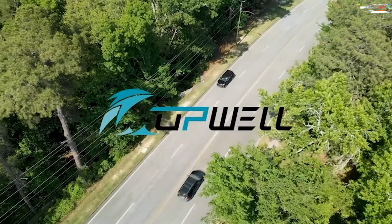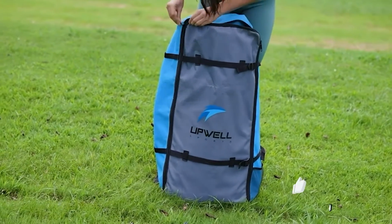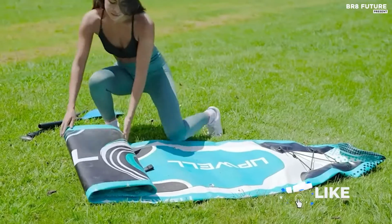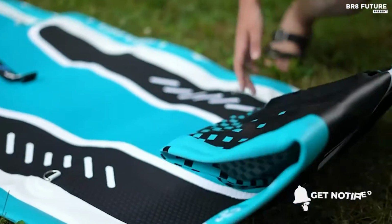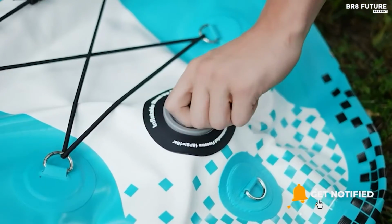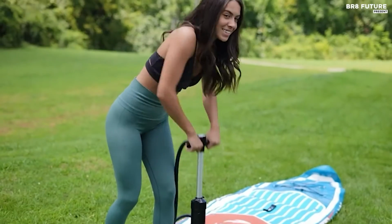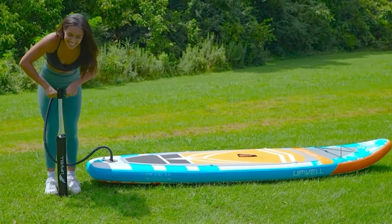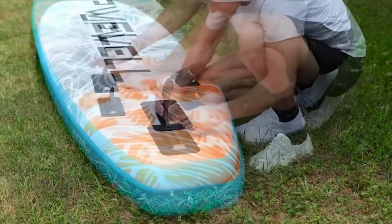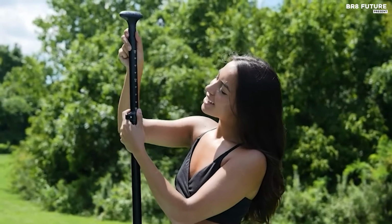Discover the world of water sports with the Upwell Inflatable Stand-Up Paddleboard, ranked as the number 3 best inflatable paddleboard. Crafted with precision, this professional SUP design boasts dimensions of 10.6 by 32 by 6 inches, offering stability and flexibility for all skill levels. With a weight capacity of up to 450 pounds, it's perfect for various water environments, from serene lakes to adventurous rivers.